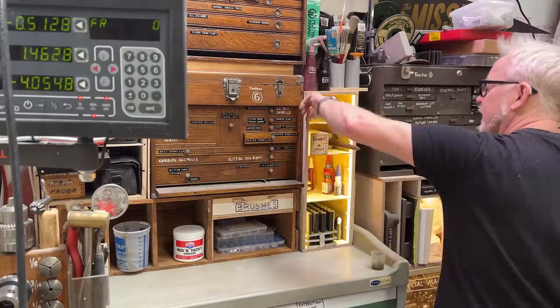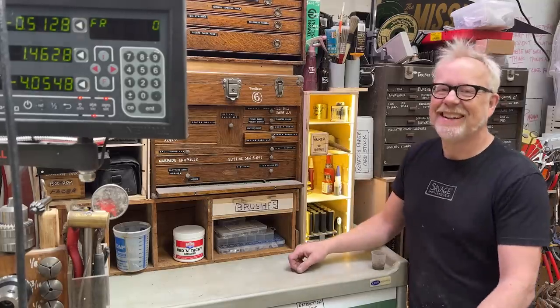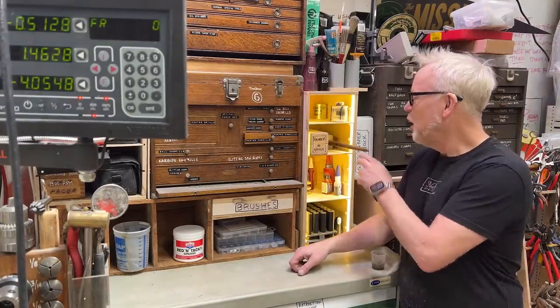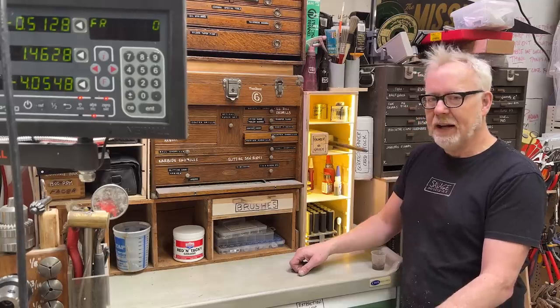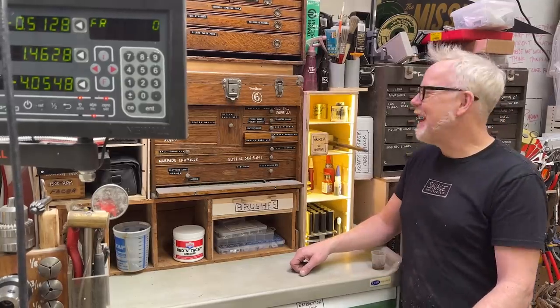I'm really happy. That's a nice little shelf. Can you tell I'm shop proud? I am shop proud. This is freaking awesome. I'm so happy about it. Thanks for joining me. This was two hours flat, in and out.